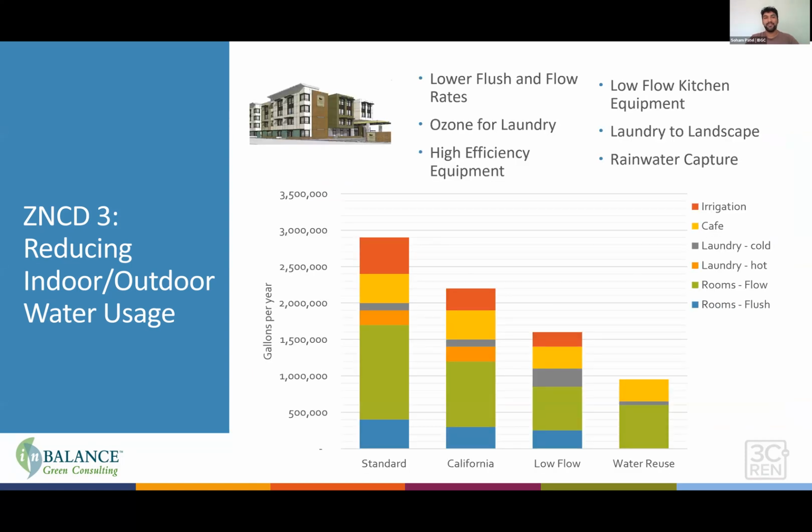We talked about it through this case study of Hotel ZNC, where we compared a couple of different scenarios, starting with a California baseline, then looking at low flow and low flush fixtures, and finally reusing water through rainwater or wastewater treatment processes, seeing that we can have almost a 50% savings in the water that we use.